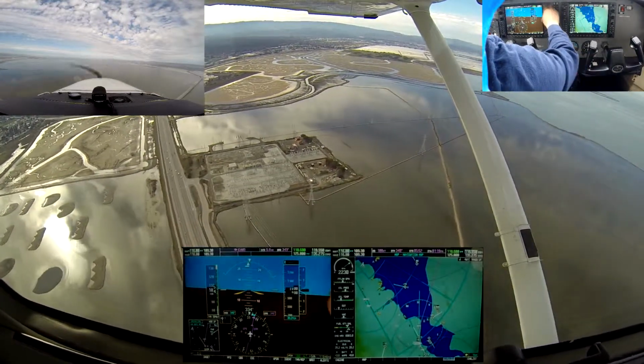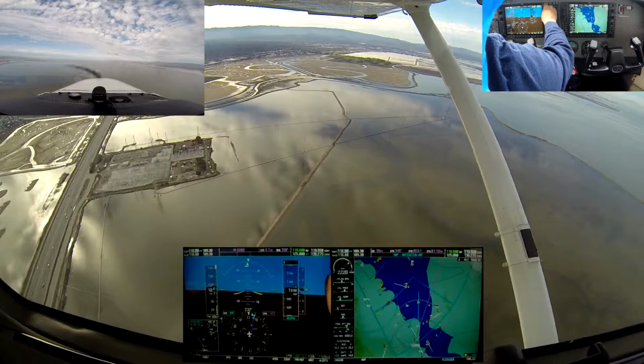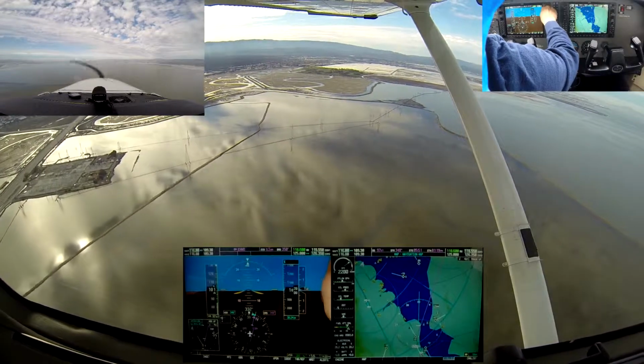Okay, so let's get our frequency for 126. Sequence for 8 Sierra Papa. Cessna 8 Sierra Papa, number 2, follow Cessna short final over the pond, runway 31, clear for the option. Number 2, clear for the option, 8 Sierra Papa.